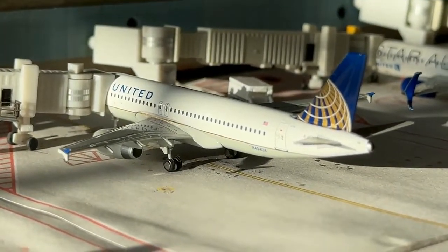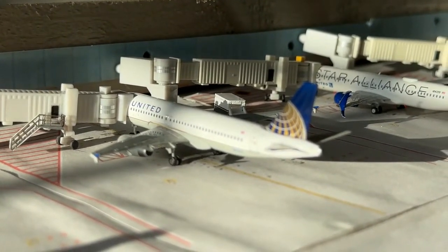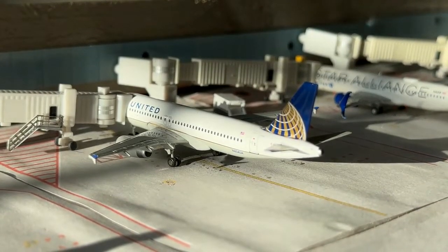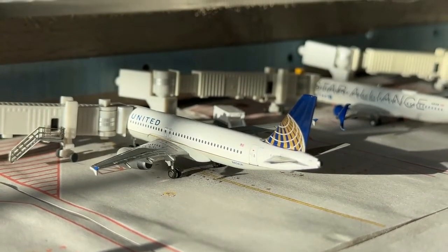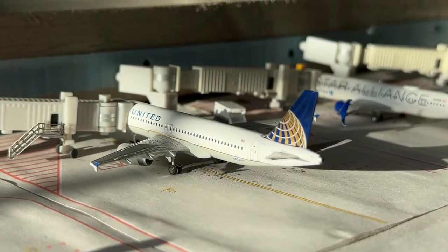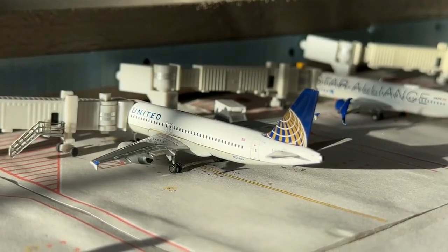United's also been doing really well. One thing I've been very disappointed with in 2022 is not receiving an Evo Blue A320 from GeminiJets, because I would really like to see that model, or at this point even NG models, because the Aero Classic one's average, but unfortunately I think a proper one with a good mold would be very nice at this point. Nevertheless, here's the Continental Globe to substitute today, or not substitute, but just to do the route today.